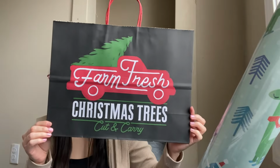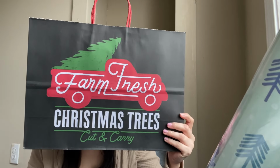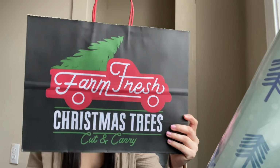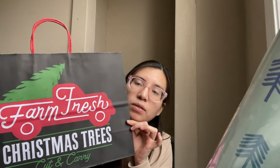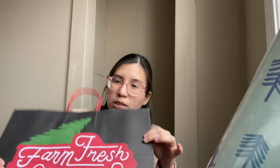And then I also went ahead and just got this gift bag. How much was this? This was 90 cents. So 90 cents for this bag. Definitely not a bad deal. I mean, Dollar Tree has them for $1.25. So I thought this was kind of nice, like the black. And that is everything I got, you guys. Let me show you guys my receipt.